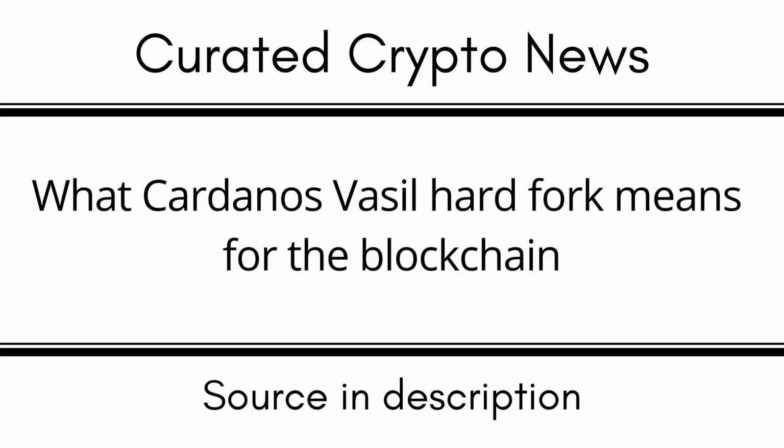The Vasil hard fork will introduce three key Cardano improvement proposals, CIPs, namely CIP 31, CIP 32, and CIP 33. In this regard, CIP 31 will spur the introduction of a new reference input mechanism that will allow dApps to access transactional output data without having to recreate it as before, making the entire process extremely streamlined and time-saving. At the same time, CIP 32 is designed to enhance Cardano's native decentralization levels by introducing an on-chain data storage feature for network participants.